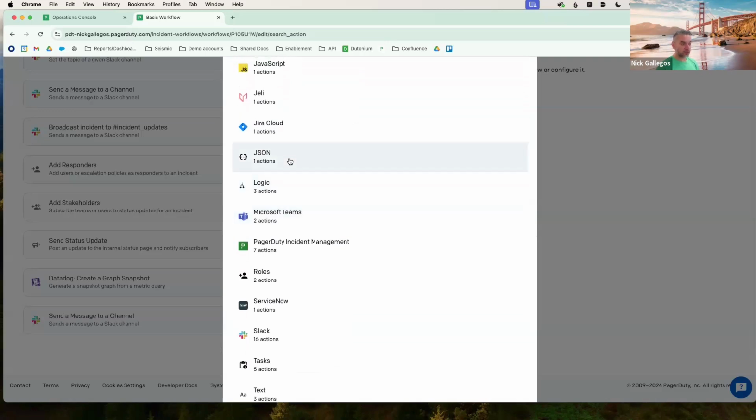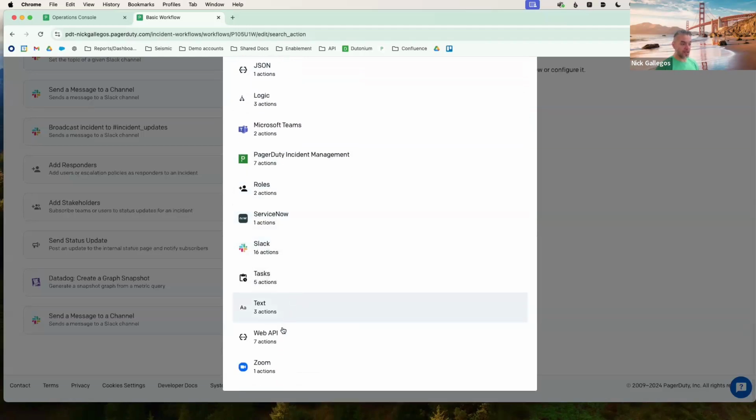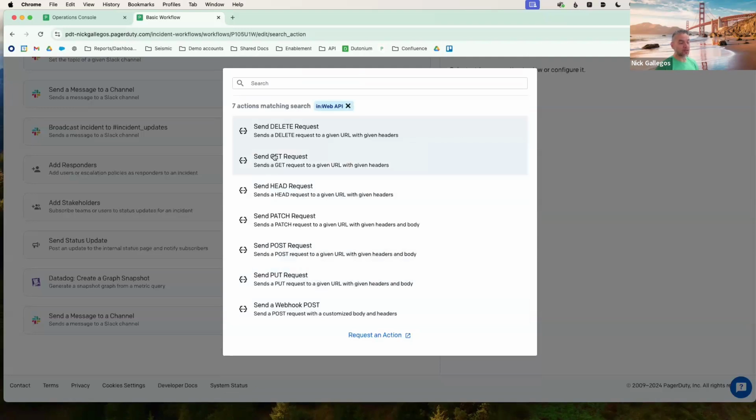And keep in mind, we also have a lot of really cool, not only JavaScript and JSON code that you can run as part of an action. We also just have basic API actions as well. So even if we don't have a ServiceNow integration or a Jira integration, you can just run a lot of web API stuff directly from the incident workflow. So, the standard API calls, GET request, PATCH request, POST, whatever it may be. So you can do a lot of really, really cool things with incident workflows.